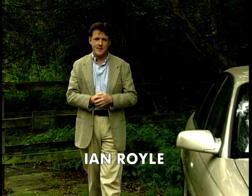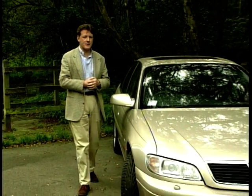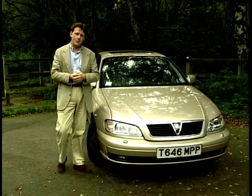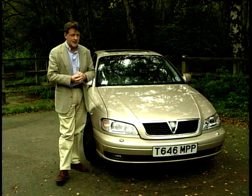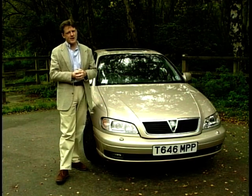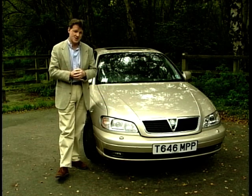Vauxhall and General Motors have probably never had it so good because in the past 5 years their flagship Omega has been consistently at the top of the executive car charts. In that time they've beaten off the likes of the Ford Scorpio and the Rover 800. They've literally beaten those two cars into submission. The quirky frog-eyed Scorpio we never really took to, and the Rover 800 after all was just a Rover.